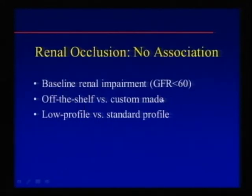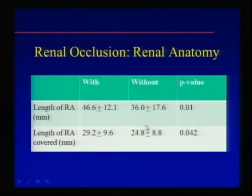Renal impairment wasn't a factor. Off the shelf versus custom made didn't show any difference. Low profile versus standard profile didn't show any difference. Renal anatomy, we saw a couple of things. One was that the patients with a long renal artery tended to end up with a higher rate of thrombosis, and patients with a longer segment of renal artery that ended up being covered by the branch tended to have a slightly higher rate.